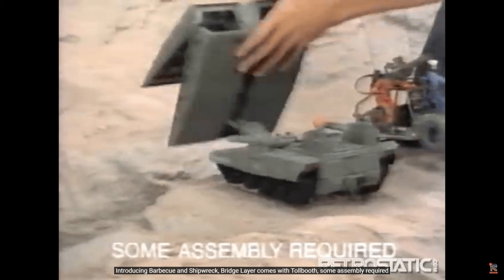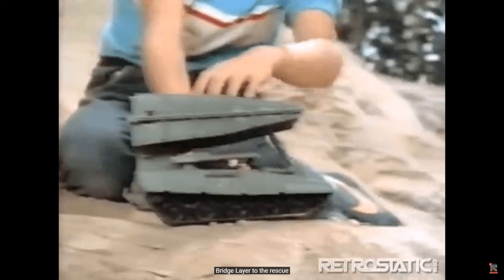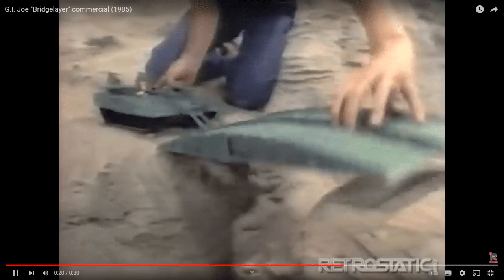And the Awestriker is able to cross as a result. And what's so clever about the mechanism? The bridge layer crosses itself and is able to retrieve the bridge, which they demonstrate in the commercial. Albeit very quickly. You have to know what you're looking at to understand what's going on. Very impressive toy design. I think it really is. It mirrors the real-world versions of it, which is great.